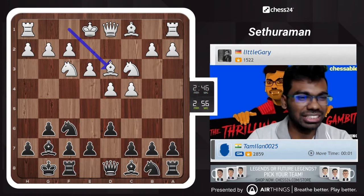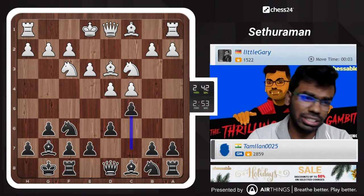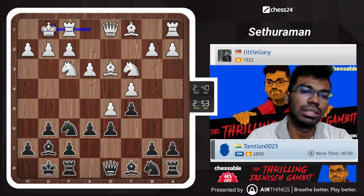Castle. e3 is a bit too passive, I would say. Not a big fan of e3. Because of course, you need to put the pawn on e4 and not on e3. Let's play in Benoni style. So open up the position with e6. If e4, then we take and play rook e8 check.